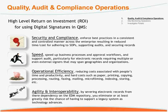The benefit to end-user organizations for using digital signatures in quality and audit operations is fourfold. This includes increased security and compliance to support audits, but more importantly, we hear back from these companies that there's ways they can comply and be secure, but the ability to get documentation signed and secured quickly is the major driver for digital signatures, as well as obviously reducing all the costs associated with paper documents.